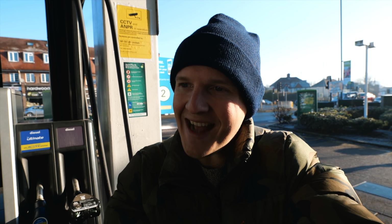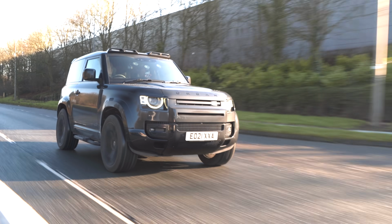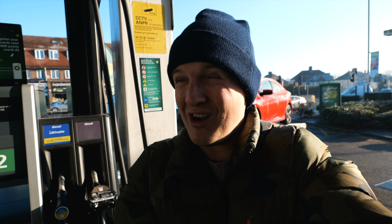Now, one thing I mentioned when I collected this car was my surprise at its relatively poor fuel economy. So an update for you on that. I've done about 500 miles in the car now. I'm still averaging 20.9 mpg. A reminder, this is the P300 petrol engine from Land Rover, and yeah, make of that what you will, but it looks like a tank, it moves like a tank, and apparently its fuel economy is a bit like a tank.